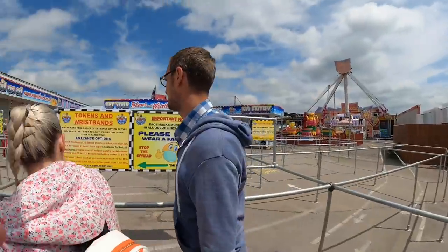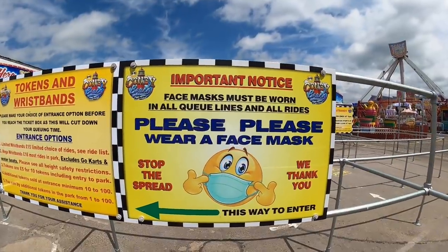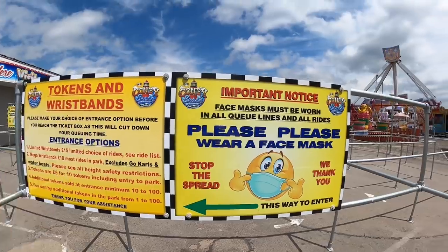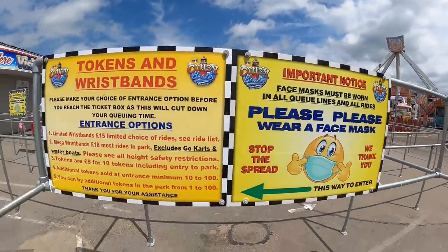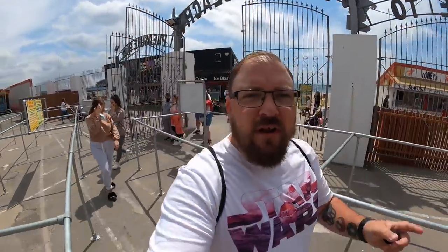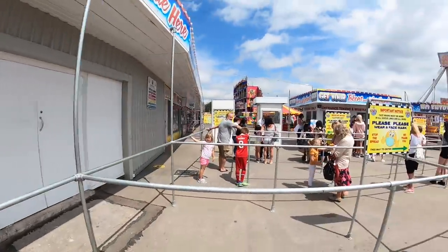Yeah, so we've got to queue up. I'm gonna try and read the signs here with Martin and Charlotte again. Hello. Please wear a face mask, stop the spread, in all queue lines and rides. Oh yeah, there we go, queue lines and rides. So yeah, we'll have a look when we get over there for wristbands, but this is all new, all this queue line in here. I don't know if it was added last year. I don't really know, to be honest.